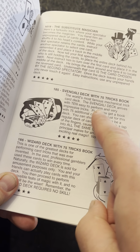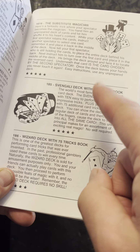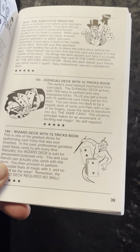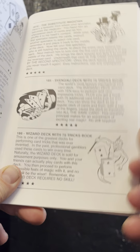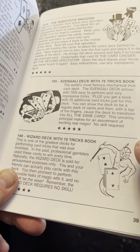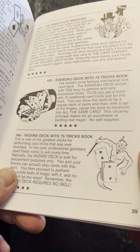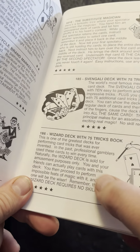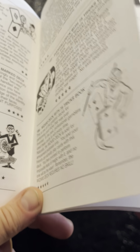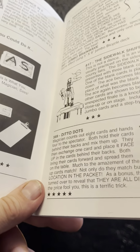Now this is the one I really want to put on YouTube. The Svengali deck was the very first thing I learned. So it's kind of a special thing for me. So I do want to put that on my YouTube, and I want to perform it inside of a magic shop. But brick and mortar magic shops are very hard to come by nowadays. Everybody is ordering online. Wizard deck, I do have a video on YouTube with that.